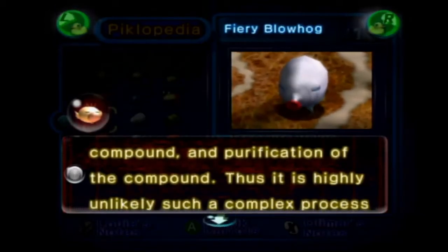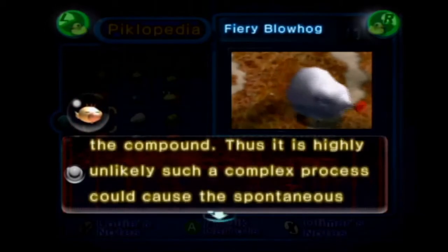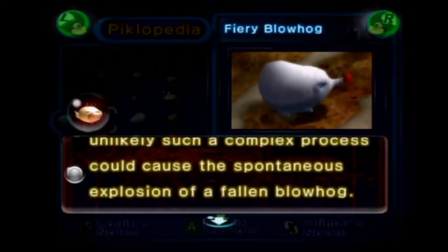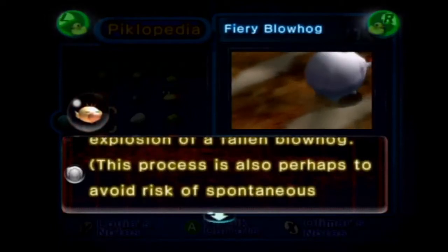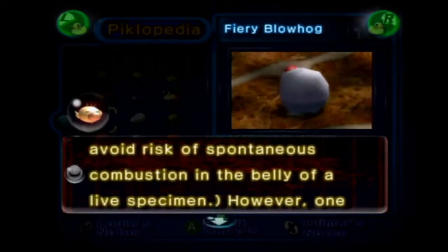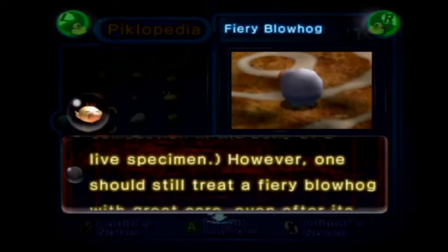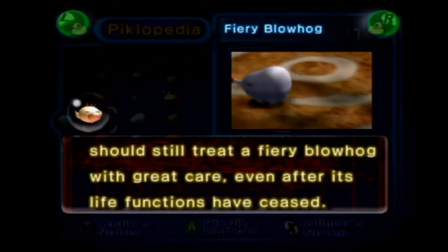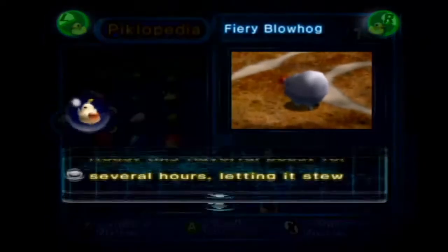of the compound. Thus, it is highly unlikely such a complex process could cause the spontaneous explosion of a fallen blowhog. This process is also perhaps to avoid risk of spontaneous combustion in the belly of a live specimen. However, one should still treat the fiery blowhog with great care, even after its life functions have ceased.